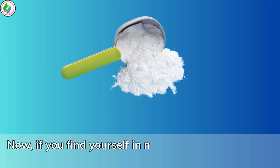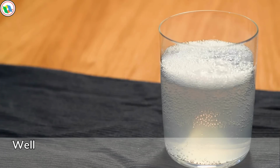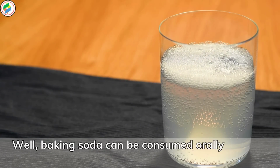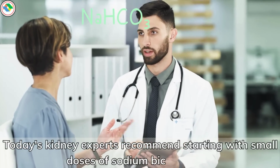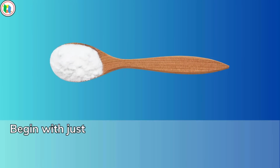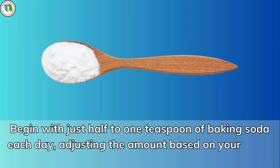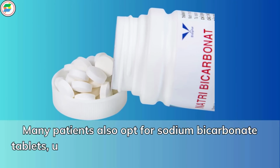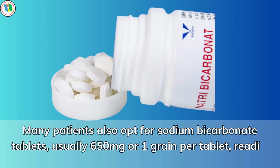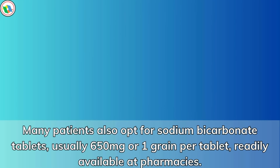Now, if you find yourself in need of baking soda, how should you take it and what's the right dosage? Well, baking soda can be consumed orally or taken sublingually. Today's kidney experts recommend starting with small doses of sodium bicarbonate. Begin with just half to 1 teaspoon of baking soda each day, adjusting the amount based on your blood work. Many patients also opt for sodium bicarbonate tablets, usually 650 milligrams or 1 grain per tablet, readily available at pharmacies.